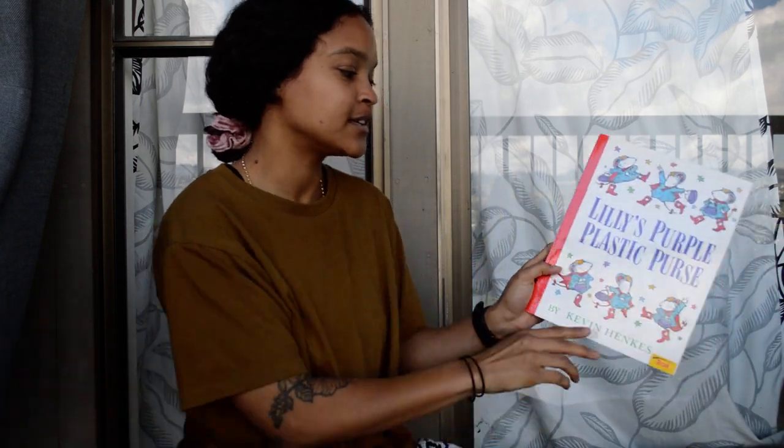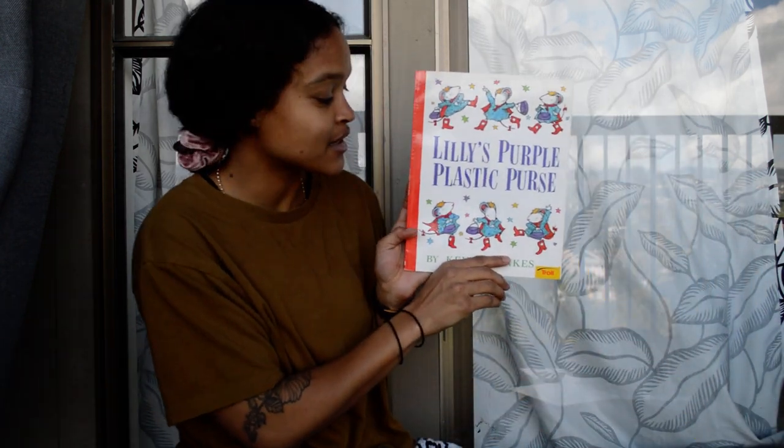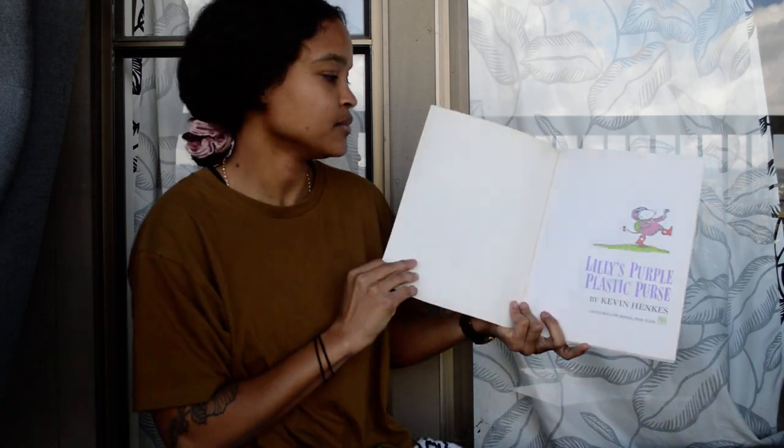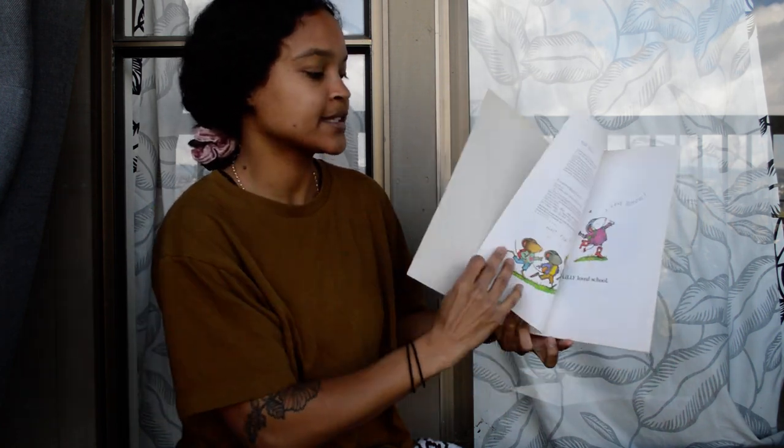Now we're going to read Lilly's Purple Plastic Purse. Lilly's Purple Plastic Purse.